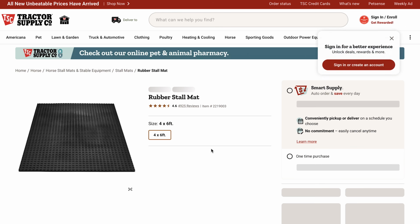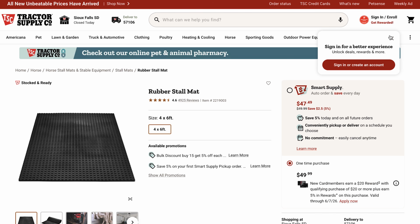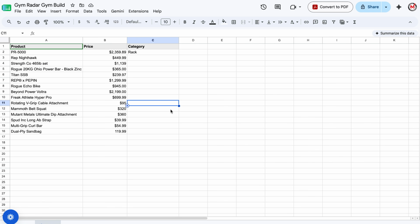More than likely made in America or Canada, just depending on the batch you get. And the price will also vary depending on where you're at, but they're typically right around that $47 to $50 mark. And I don't know how many of these you're going to need for your gym. Are we going to say you need 6 of them? I think that's a good starting point.